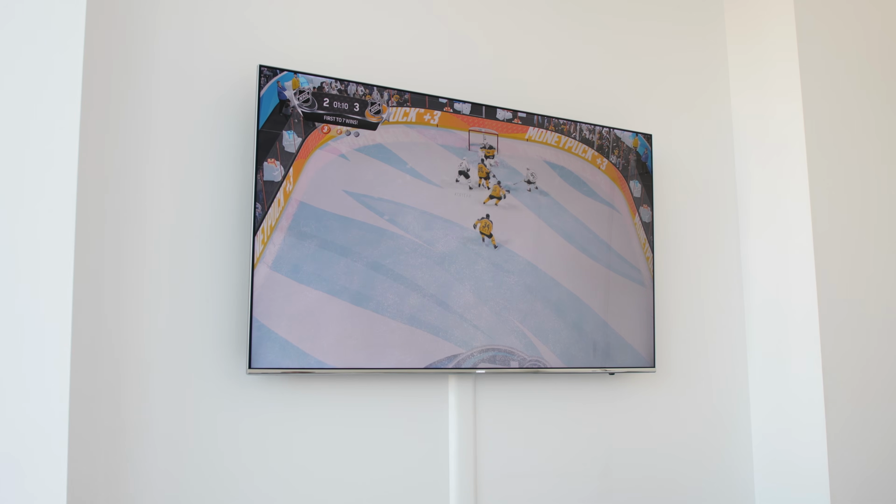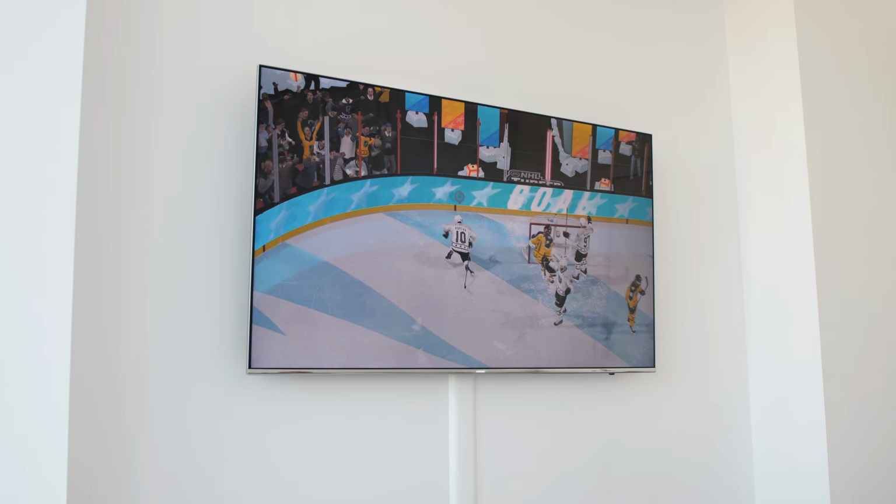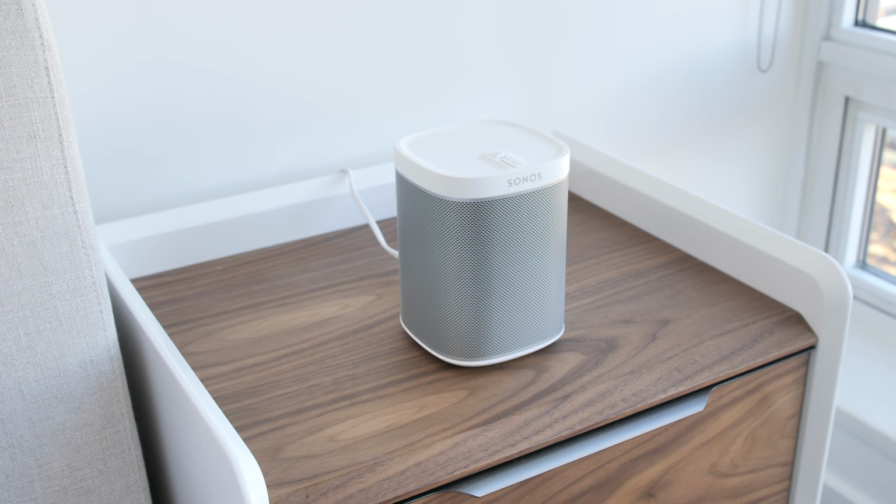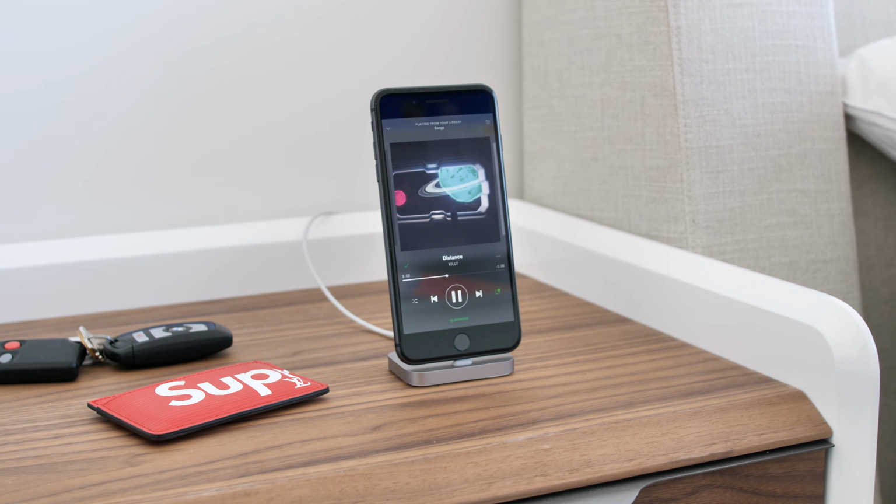Just to generalize some of the tech that I have in this space, it includes a 55-inch 4K Samsung TV, and also a Sonos sound system here that I love and just bought about a week ago. And I also have my iPhone dock on the other side. But in general, I've tried to keep things very simple, but one piece of tech that is often overlooked is your mattress. So I have a Helix mattress, and I'm going to tell you all about that.